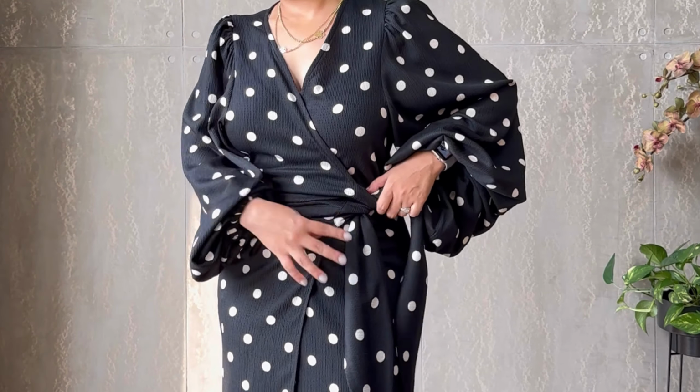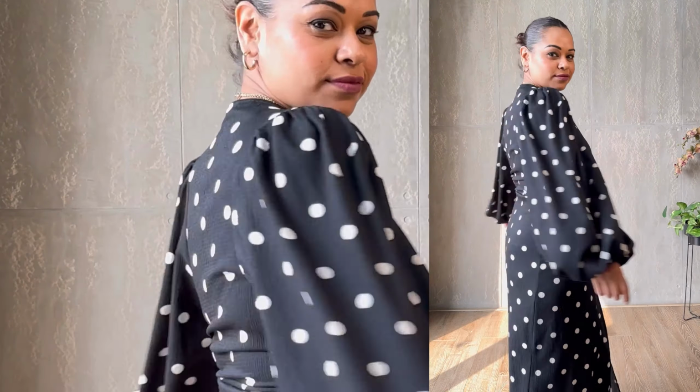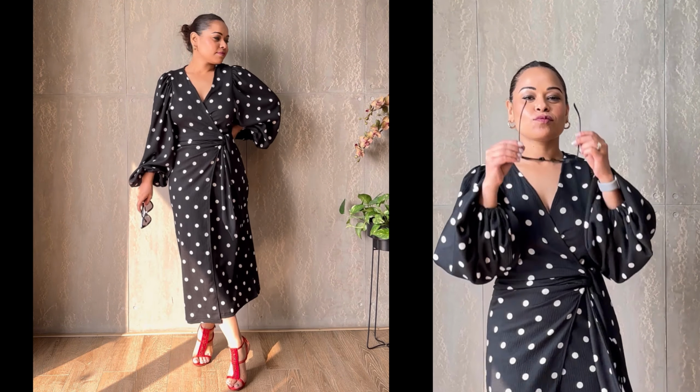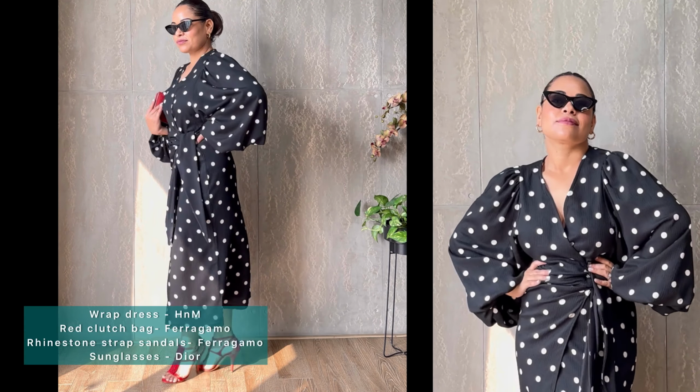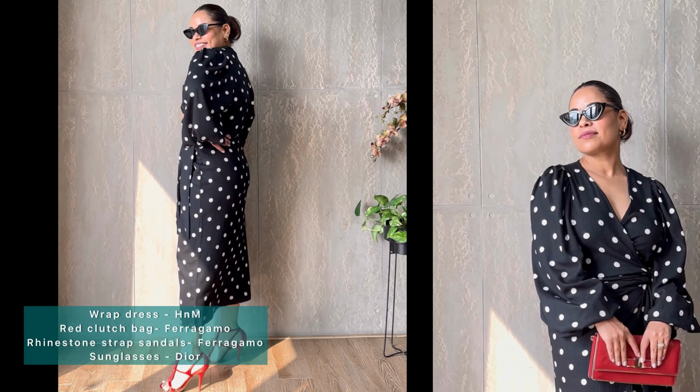For a look that's a lot more modern, opt for a figure-flattering wrap dress in polka dots. Easy to transition from work to the bar, it's the perfect silhouette for a petite woman such as myself. The exaggerated sleeves add drama and the V-neck elongates your neck, giving you that much-needed illusion of height and length. Wear yours with a pair of cat-eye sunglasses for a garden party or al fresco lunch, and finish the look with bold accessories in red. This look is all about relaxed refinement.